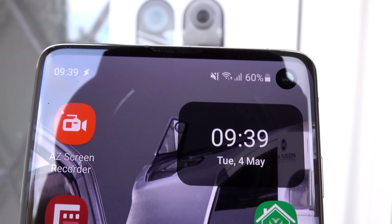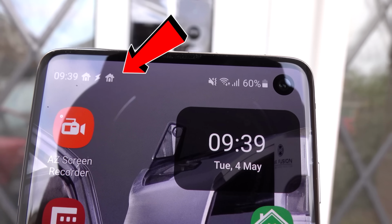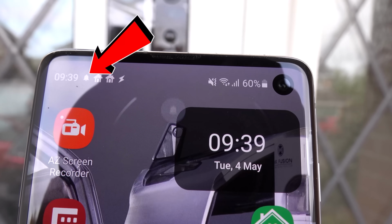So that's cool. When the Nest doorbell does detect motion on my driveway, it is definitely faster, with a 4-second differential. But oddly, if someone actually presses the doorbell itself, the notifications come through at almost exactly the same time.